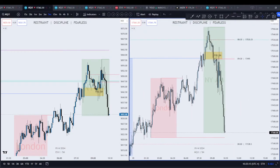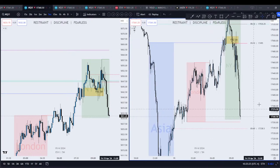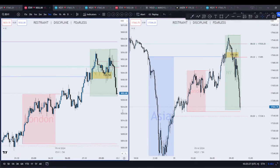Damn, the sell is so strong, man. This week is not for the weak, though. If you moved your stops, you got killed. But yeah, London lows look like they want to be taken here.